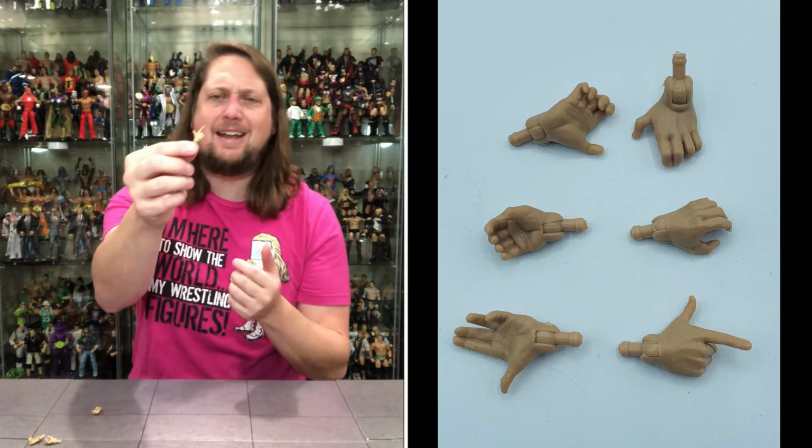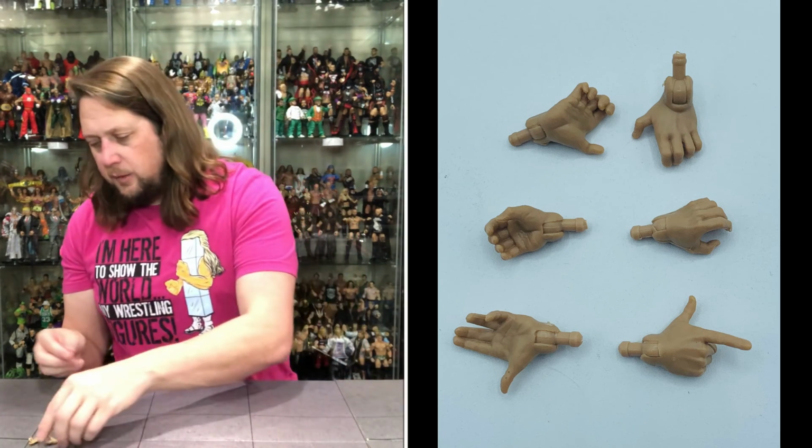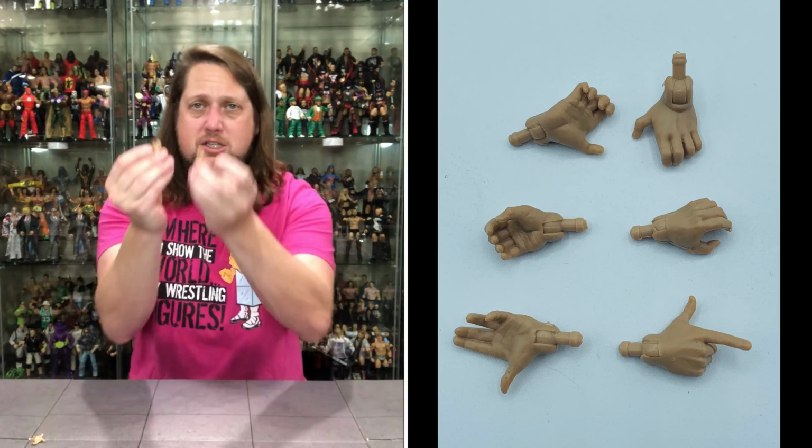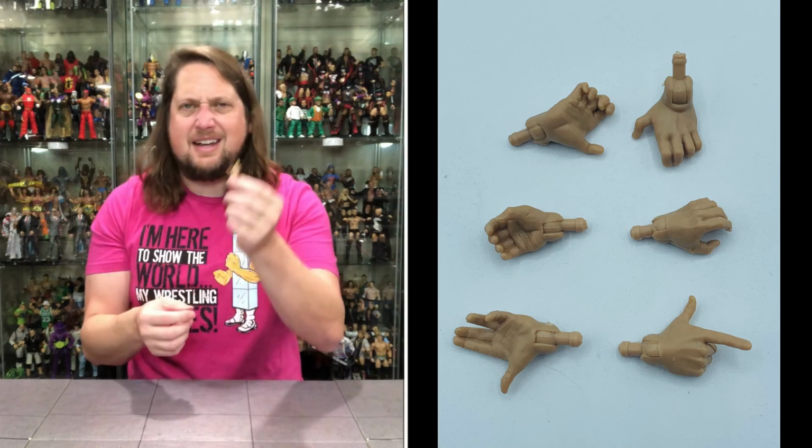You get the patented Kenny Omega gun pointing hand. I'm here for that as well. We get 2 gripping hands. I mean, you got 2 fists, you might as well have 2 gripping hands. We got those. And then we get another Kenny Omega kind of staple hand where he's kind of just got the hand out like this. So we got really all the hand bases covered. I'm very happy to see it, and I'm really happy we got fists with this one, like I mentioned earlier.